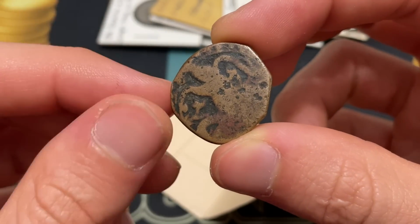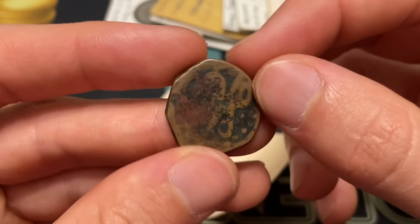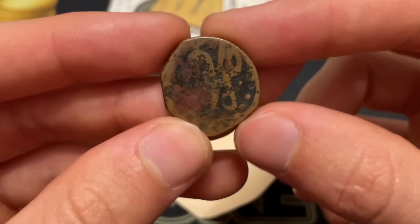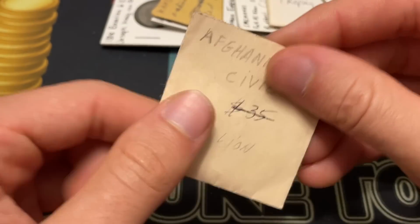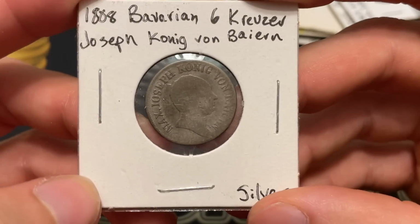I think this is a lot of the sort of thing I bought from Classical Numismatic Group as well, and I look forward to upping my identification game. But if anybody knows what this is, please leave me a comment, and I would be very thankful. So that's great. Yeah, Afghanistan Civic. That'll give me a good start to researching.